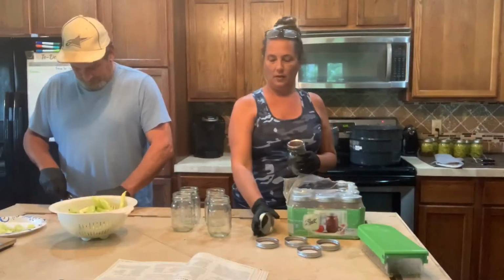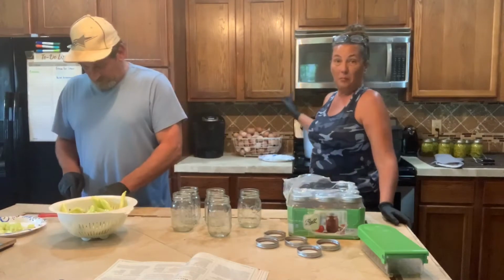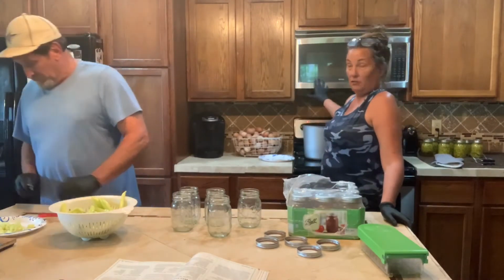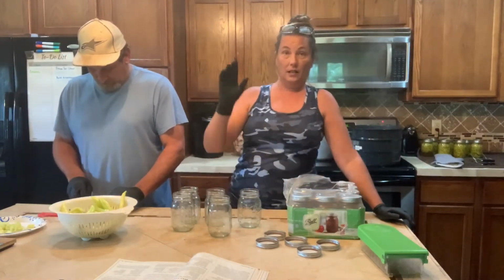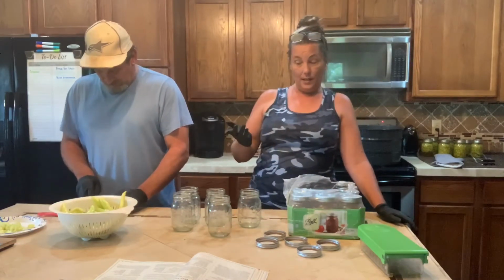These are a little bit different than relish. I actually cold pack these using the same pickle juice that I've got going that I use for the relish. It's still on the stove here, so I just cold pack these and then I'll pour the hot liquid over top of it and then I'll process these.